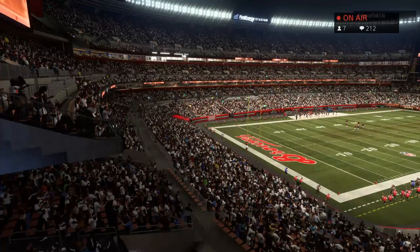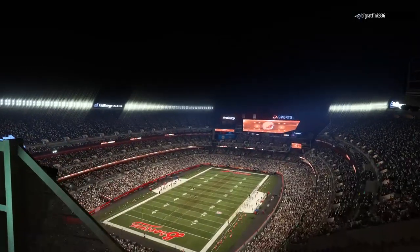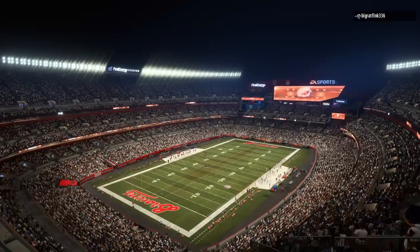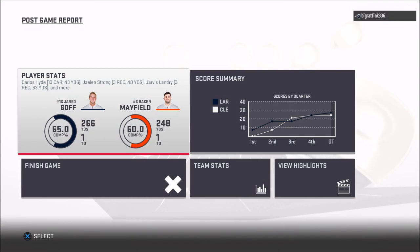So for L.A., the win keeps them barely hanging on to their playoff hopes as they move to 4-7. And they'll get another road date next week as their opponents will be the Seattle Seahawks. Meanwhile, for Cleveland, it's a loss that could hurt them come playoff seeding time as they drop to 8-3. And they'll be at home for one next week as the Baltimore Ravens come to town.